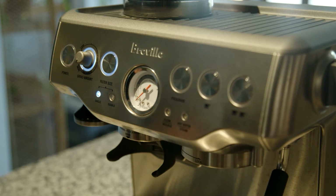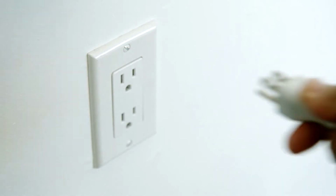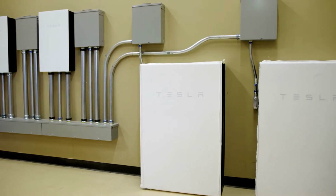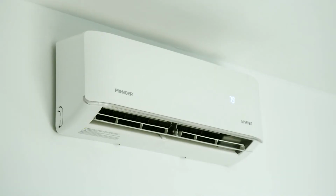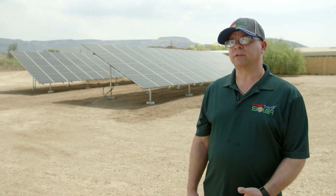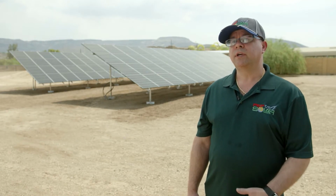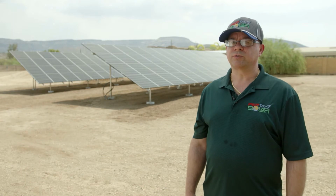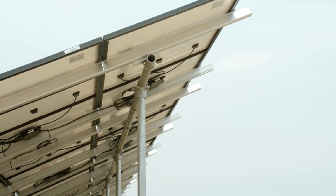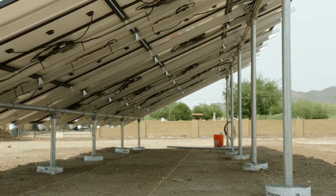We're going to basically design it around the electricity you're using and your desire for what you want solar to do for you. So we're offering batteries, solar, air conditioning. We build on the roof, off the roof, and as you can see behind us, ground mount systems, even solar shade structures or RV shade structures. At Pep Solar, we take care of everything. We're doing all the heavy lifting for the customer.